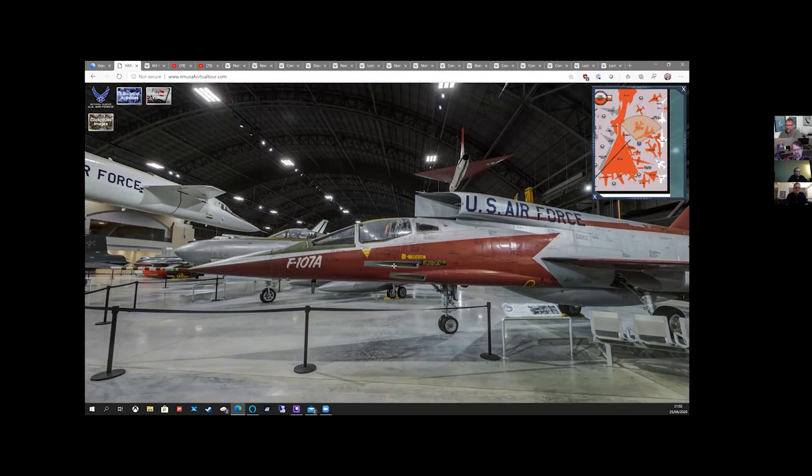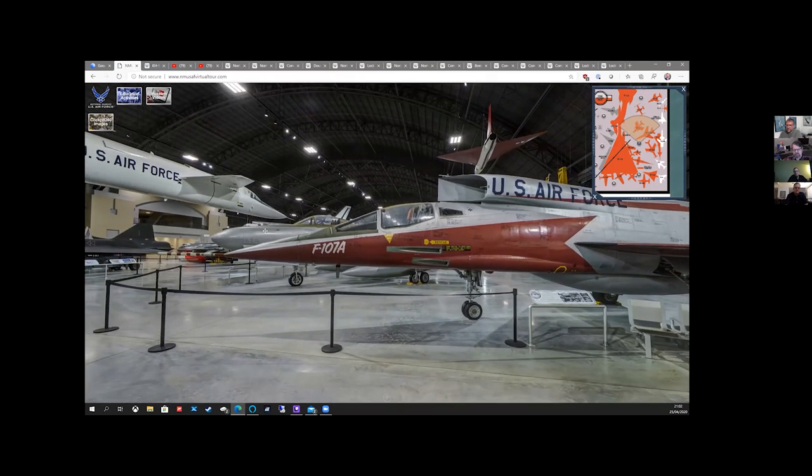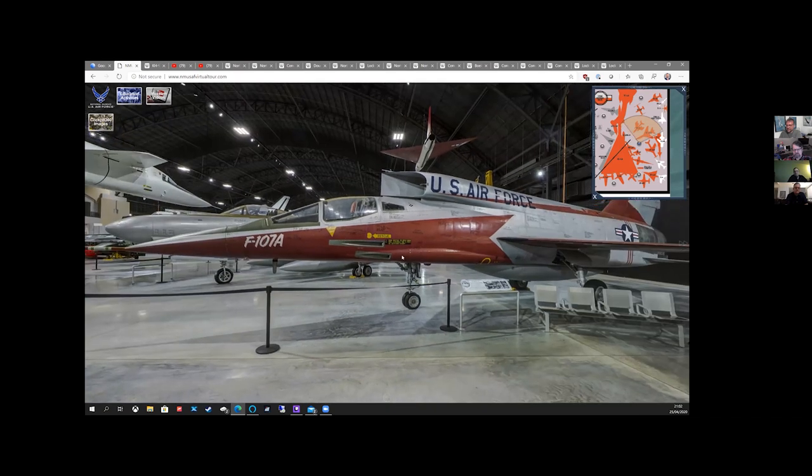The F-100 was a result of North American building a bunch of aircraft that kind of followed onto each other. There was the F-86 Sabre, which was used in the Korean War, and that was kind of the first really competitive jet fighter that the Air Force had. That then evolved into the F-100 Super Sabre, which then ultimately evolved into this thing, which was supposed to be the follow-up to the F-100.